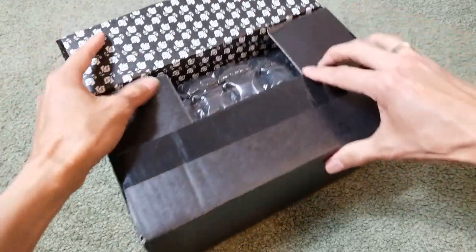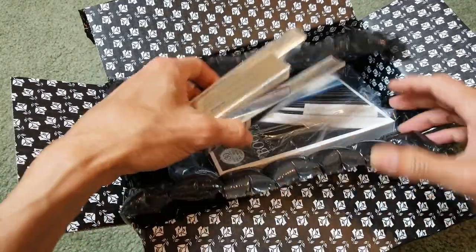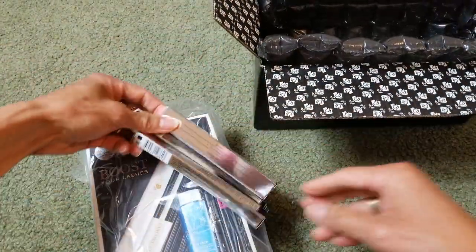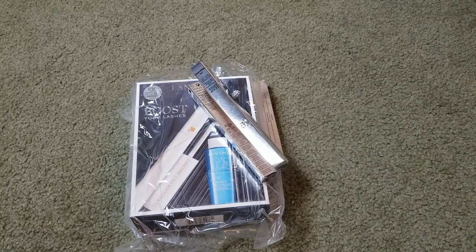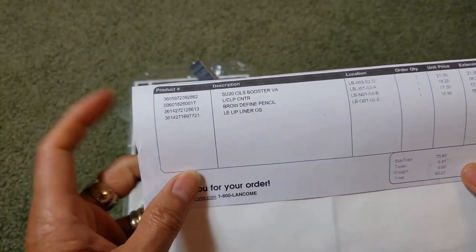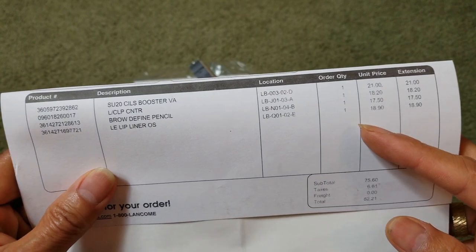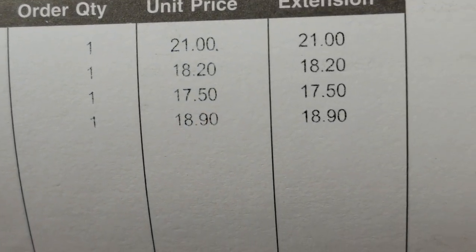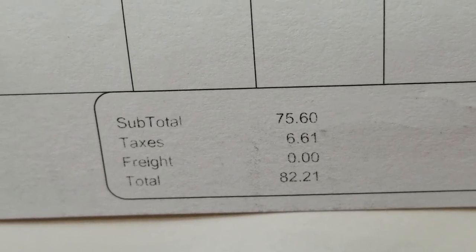There's no receipt in here, so descriptions, location, and then one of each, and then that's the unit price. So the total is $82 and 21 cents.